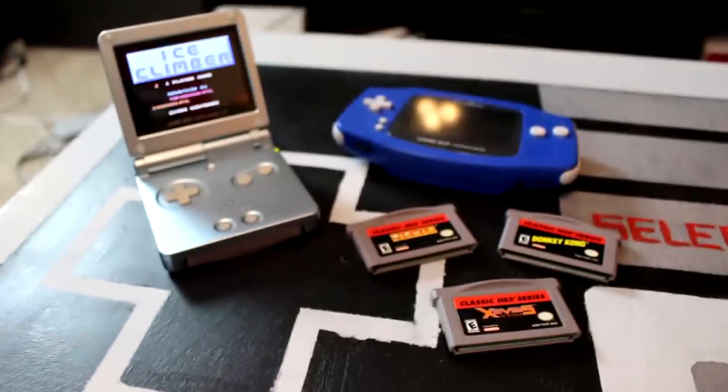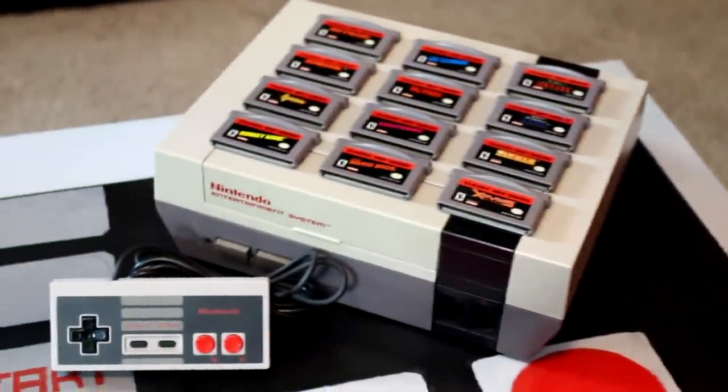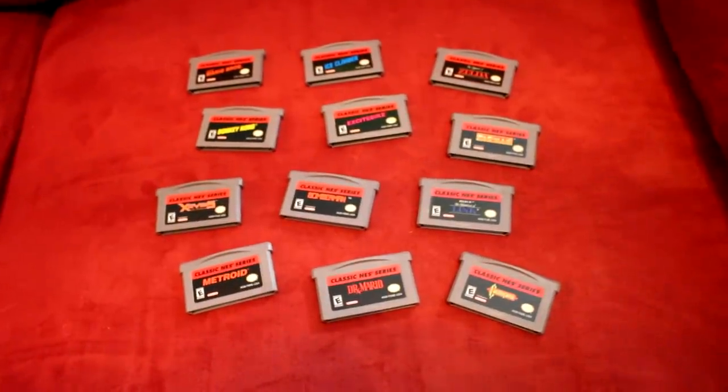Now, if all that sounds a bit intimidating, do not worry. If you want to go for a complete US or European set, you'll find it's much more approachable. With only 12 titles in all, most of which sell for between 10 and 15 bucks, the classic NES series is a great starting goal for both new and seasoned collectors alike.